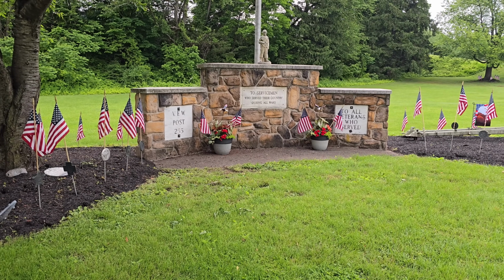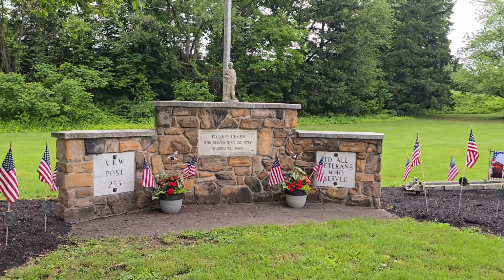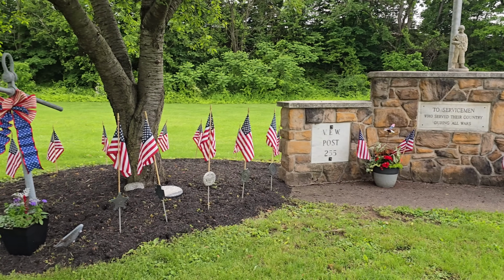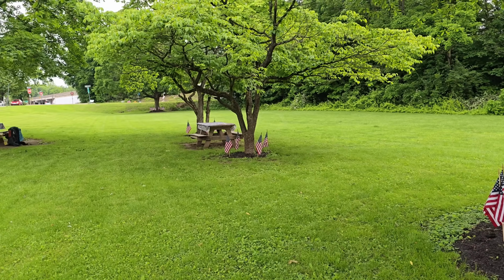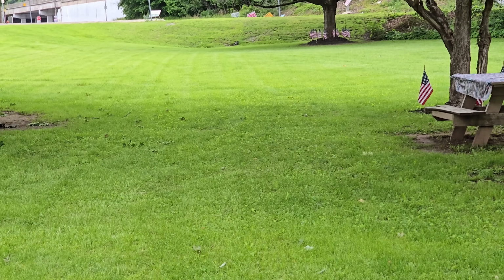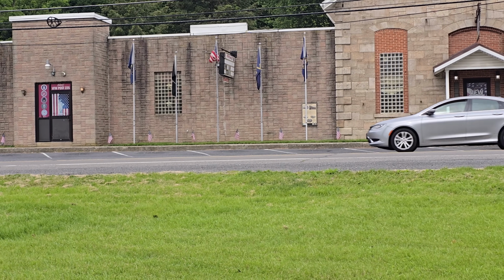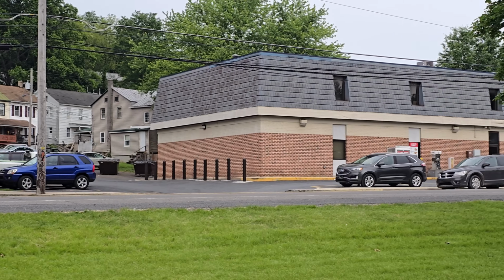Got a nice memorial here for the veterans, to all veterans who served. To servicemen who served their country during all wars. VFW Post 255, right here in Duncannon, right after we walked in. They must have had a parade or something, I'm thinking. They got some picnic tables done up. And the VFW is right here across the street, next to the Ford dealer over there. And over here was a 7-Eleven.